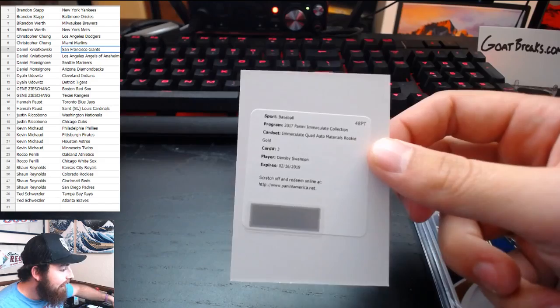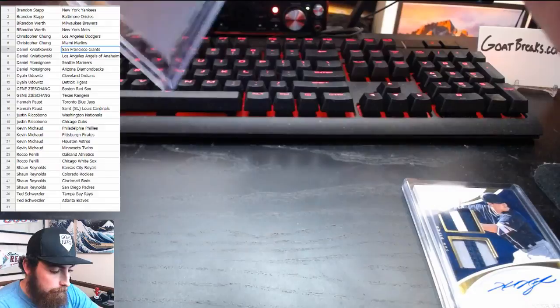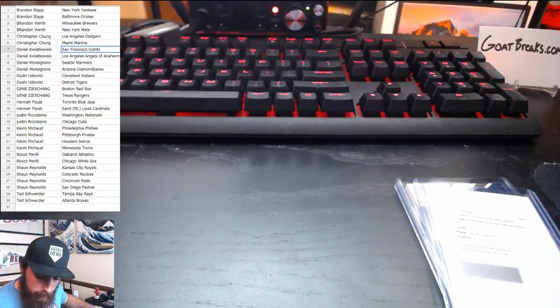And if you guys think these were sick, wait till we get into triple threads. I always say threats. I'm an idiot. Boom. And then Reyes to the Cardinals as well. Patch.